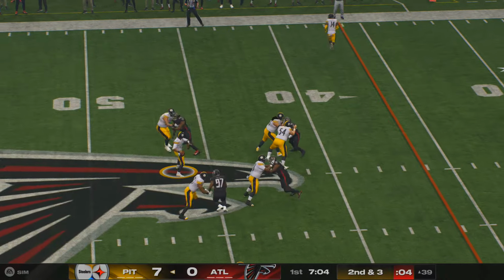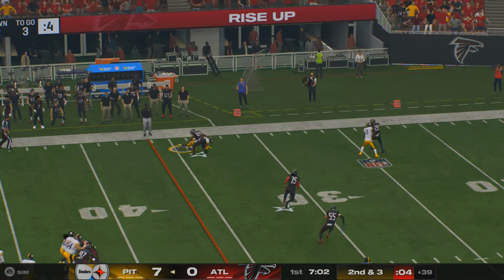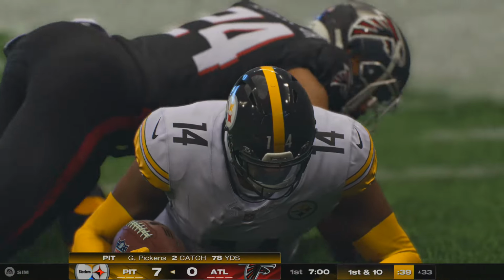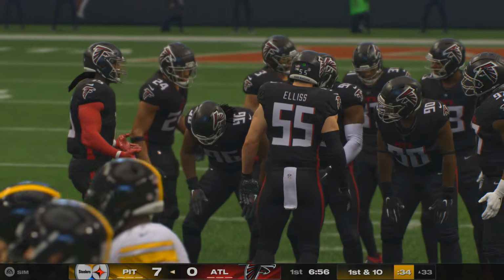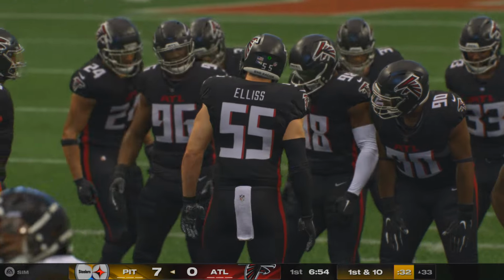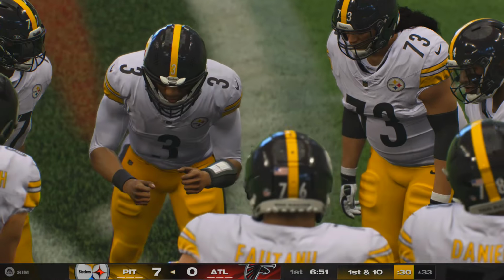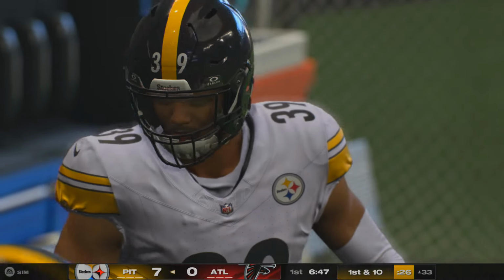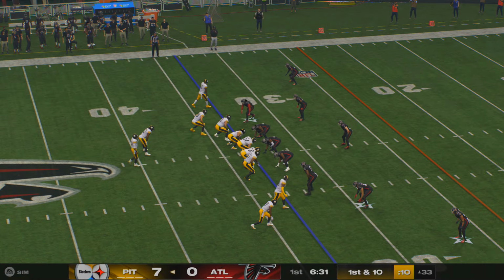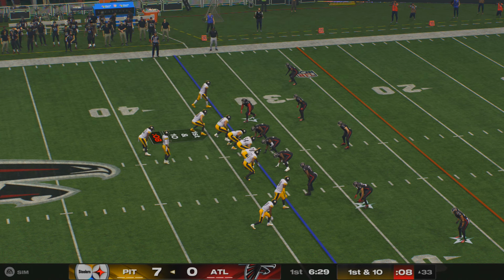Now Wilson. Throw left side, hauled in by Pickens. Second catch for him today, and it'll wind up a first down. Pickens is coming off a season where he eclipsed the 1,000-yard mark for the first time in his career and averaged a league-leading 18.1 yards per reception. He is truly a budding superstar, and the Steelers are going to continue to find ways to get him the ball.